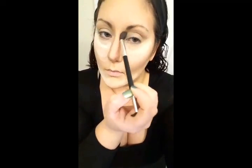I'm also going to contour right in the crease of my eye, so it sets a really nice base for my eyeshadows. This is going to define my eyes, make them appear larger, and also define the lids of my eyes as well.